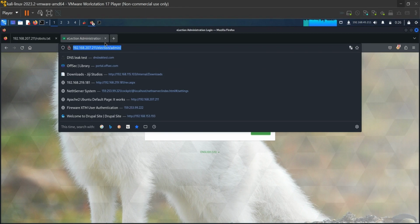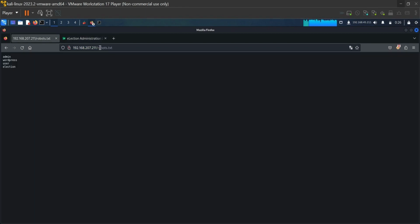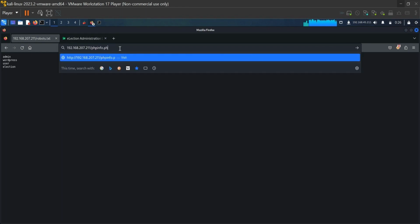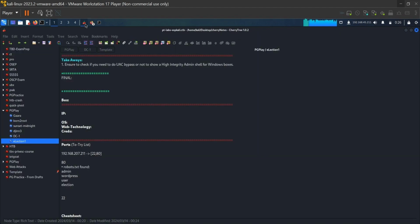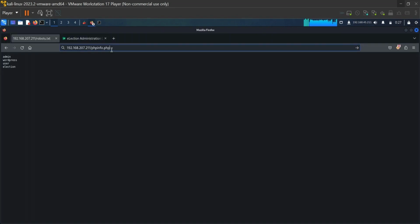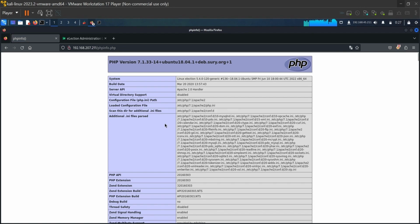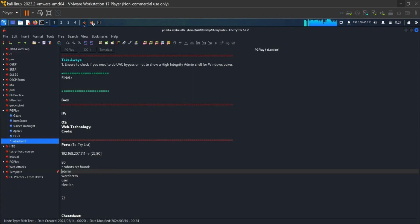Let's also try this. As I said, it's all about trying out all of your options. It's info.php. Is this what it was? So yes, this is what it is. Now we go here and hit enter. Hey, here we go. So basically we have more information about the target. Let's take a note of this.